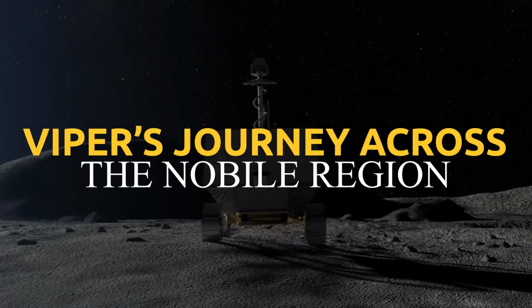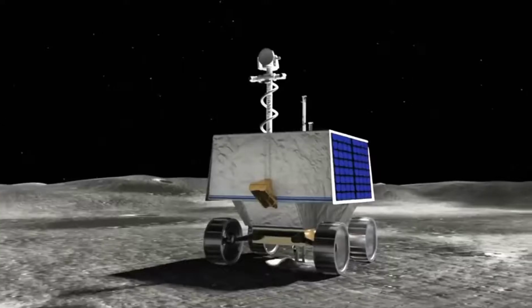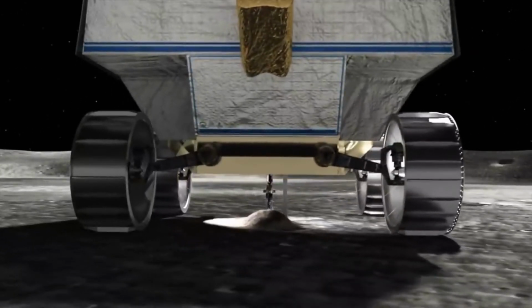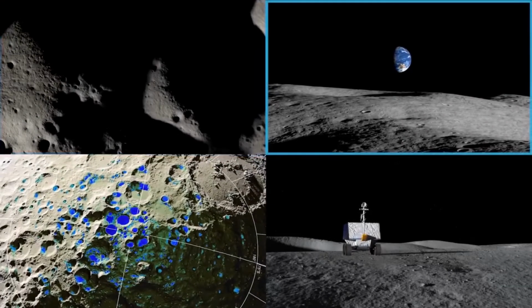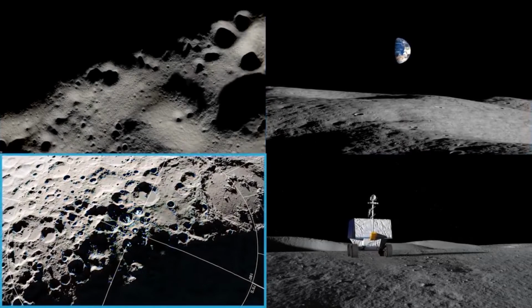VIPER's journey across the Nobile region. VIPER will examine a 36 square mile area in the Nobile region, with VIPER scheduled to go through 10 to 15 miles of it throughout its mission. During this period, the rover will explore a number of geologically different places on the moon, providing further information on a variety of lunar conditions.